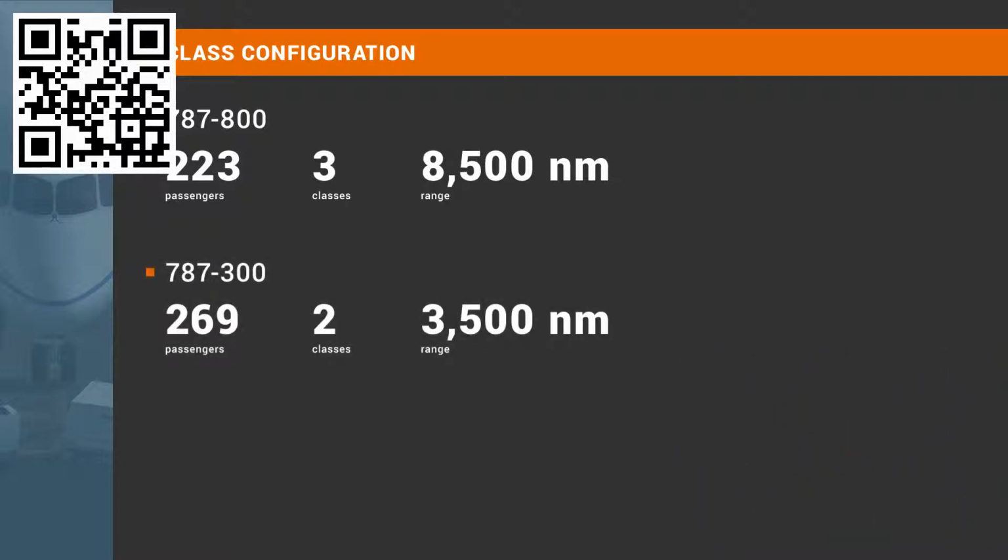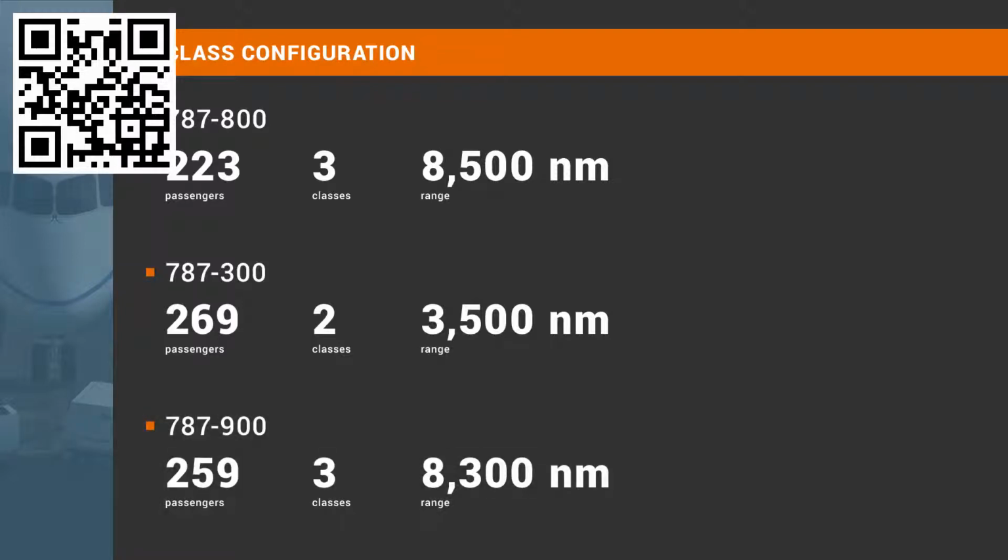Now, the Dash 300 fits a little more, 269 passengers in a 2-class configuration, but the range has dropped, 3,500 miles. You're looking at a 737. The Dash 900, more people, 259 in a 3-class configuration, 8,300 miles. And the Dash 10 is going to fit a lot more people and a lot bigger range. I don't have those data points up. But for right now, Quality Sims have released the 800 in both engine configurations, Rolls-Royce and the GEnx.